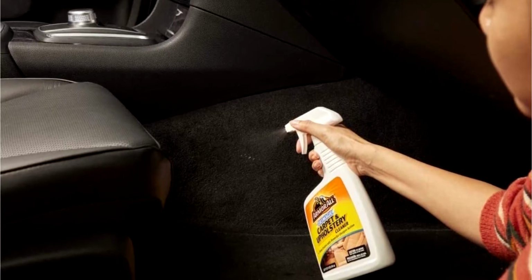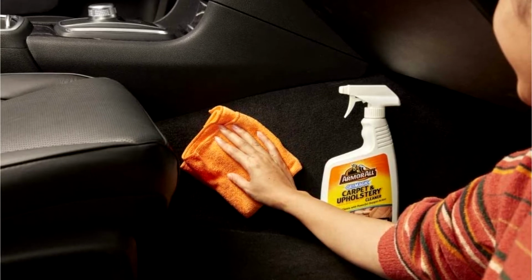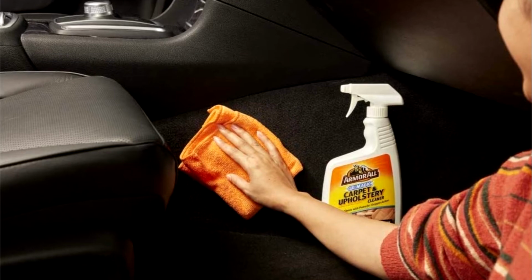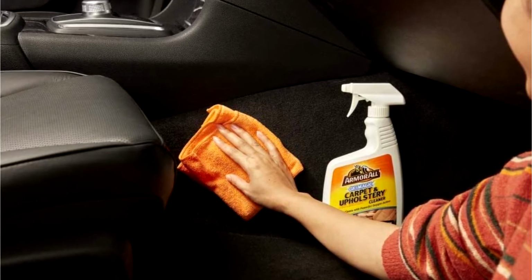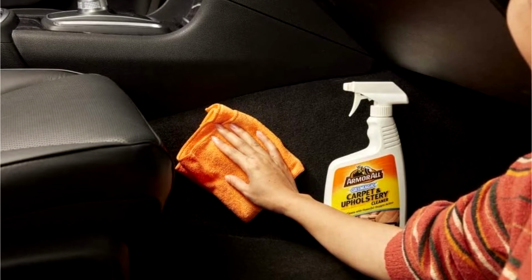The key features on this one is that it's available in 22-ounce bottles, it contains an oxygen-based formula, and it is designed to clean mud, coffee, soda, ink, grass, motor oils, and more.